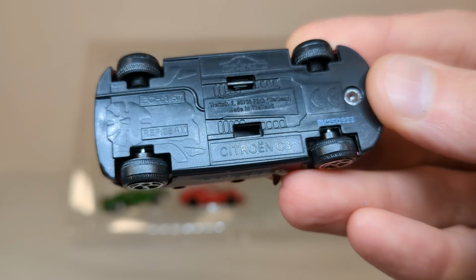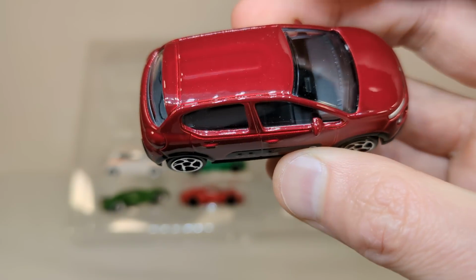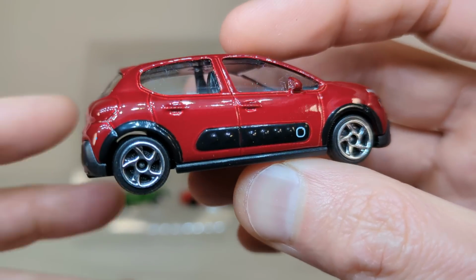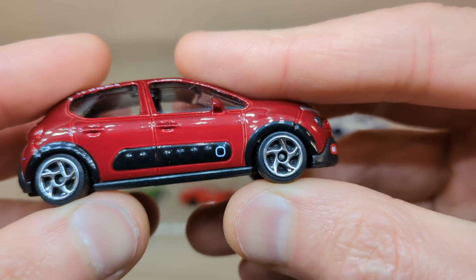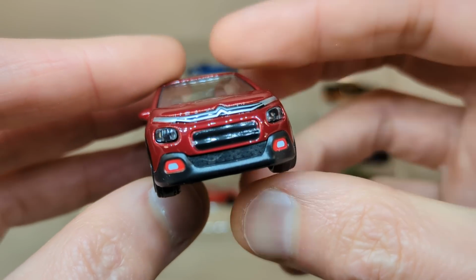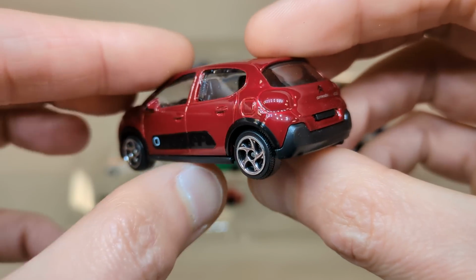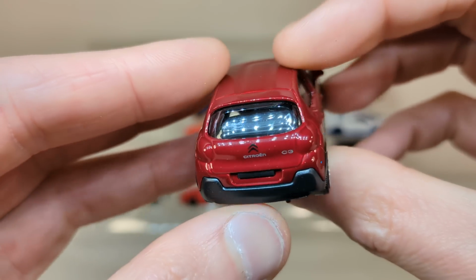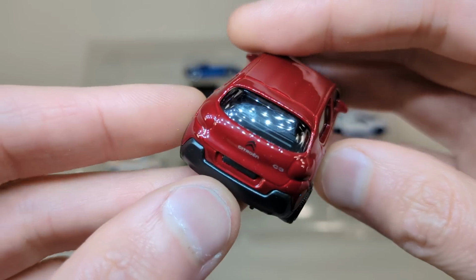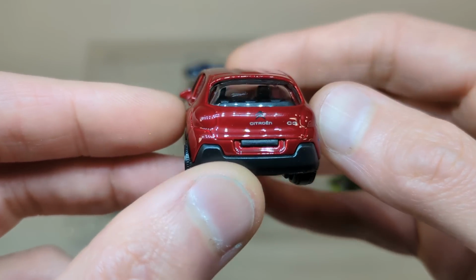Here we got the Citroën C3 in kind of a burgundy or Bordeaux or wine red, whatever you want to call it. This was a new color for 2023. Old style wheels though. Nice details. You even get some different paint red for the taillights, even though the vehicle is red. I like that.